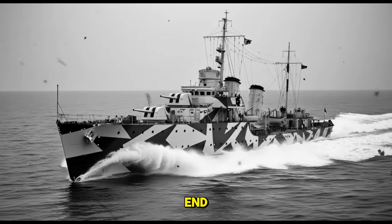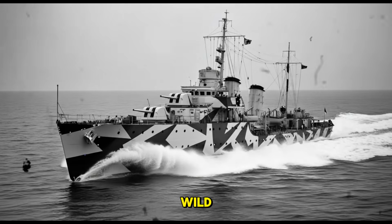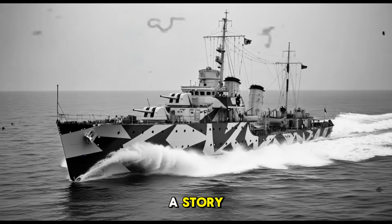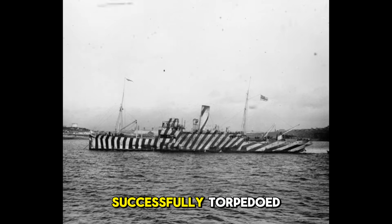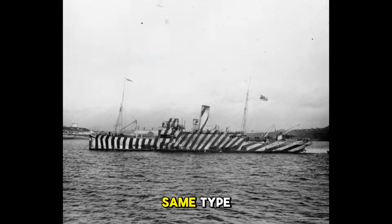But by war's end, over 4,000 Allied vessels wore these wild, impossible patterns. And the statistics told a story the skeptics couldn't ignore. Dazzle-painted ships were 30% less likely to be successfully torpedoed than conventionally painted vessels of the same type. 30%. That's not luck. That's something else entirely.